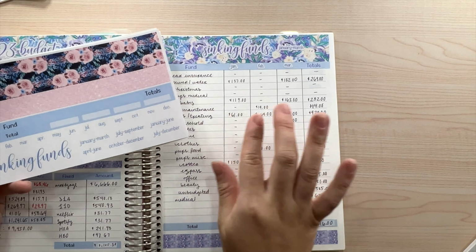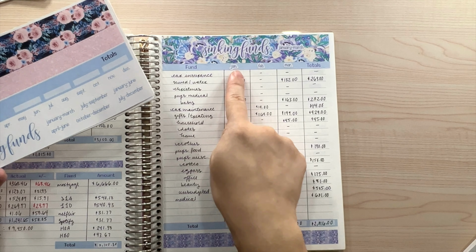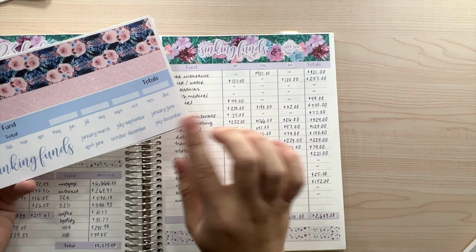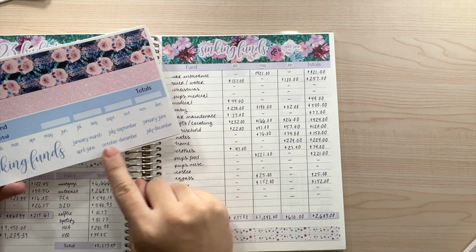You guys will see that it's blank at this area, so you can pop those little scripts in there. You can definitely put the whole script in there, or just how I do it, which is January, February, March, and I put in April, May, June, because I like to do it per quarter. And then I use those other little scripts to indicate what quarter it's for.